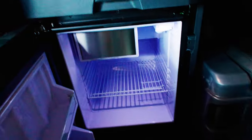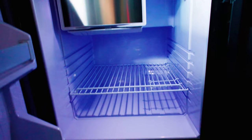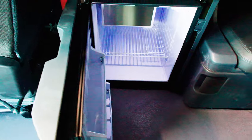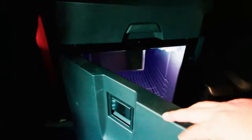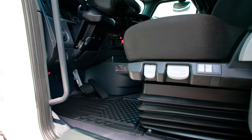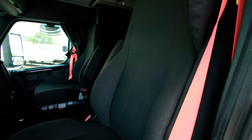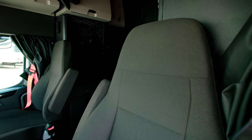And to make your life on the road even better, we installed a brand new fridge, allowing you to keep your food and beverages fresh and easily accessible. Specially designed seats provide optimal support and cushioning, reducing fatigue during those extended drives.